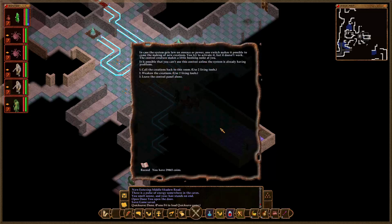In case the system gets low on essence or power, one switch makes it possible to cease the making of new creations. You try to activate it, but it doesn't work. The control creature makes a little honking noise at you. It's possible that you can't use this control unless the system's already having problems.